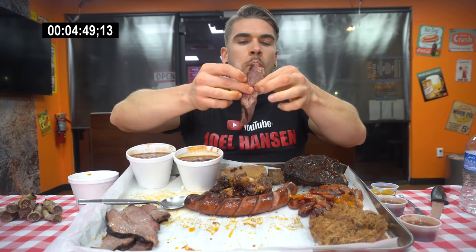Rib tips, pulled pork, beans, brisket chili, cornbread. Woo! Meat sweats, guys. They are real. I recommend the chili and the cornbread together. Okay, then I will wait to have those together.